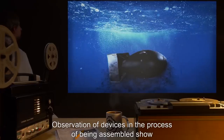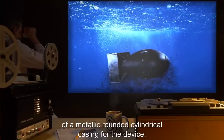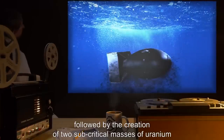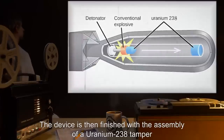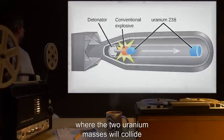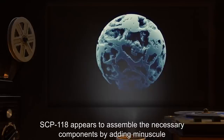Observation of devices in the process of being assembled show that the process starts with the assembly of a metallic rounded cylindrical casing for the device, followed by the creation of two subcritical masses of uranium and the conventional explosives to propel them into each other. The device is then finished with the assembly of a uranium-238 tamper, where the two uranium masses will collide, and the assembly of a trigger mechanism.